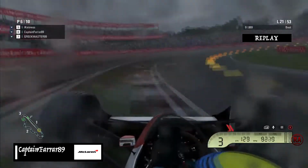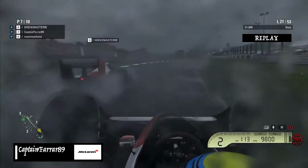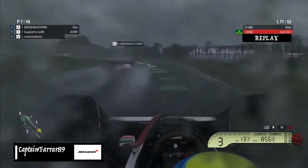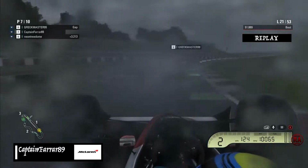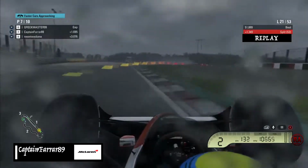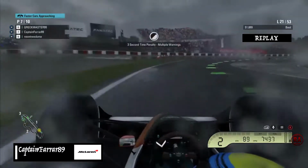Captain runs a little bit wide. I think he's probably been put a little bit off by Greek. And back up goes Greek into P6. But they're going to go side by side. No, not quite here. So I think Greek may pull away here. Maybe we'll wait to see. But now continuing on, Captain actually gets the 3-second time penalty because that was definitely a corner cut there.